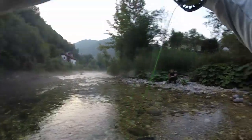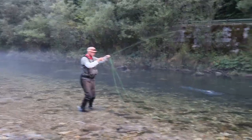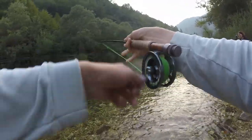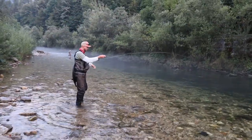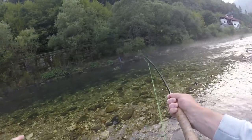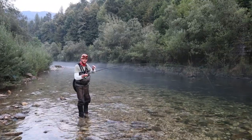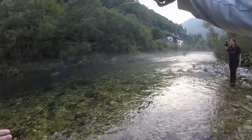Got him. Good fish. Big fish. Big rainbow. Yeah. Big rainbow. That's the one I've been after the whole time. The whole evening I've been trying to hook this fish. He hasn't even figured out what's happening yet. That was interesting. I could see the fish. I made the cast and I couldn't see the fly, and I just saw the white of the mouth and instinctively struck. He must have taken it subsurface.